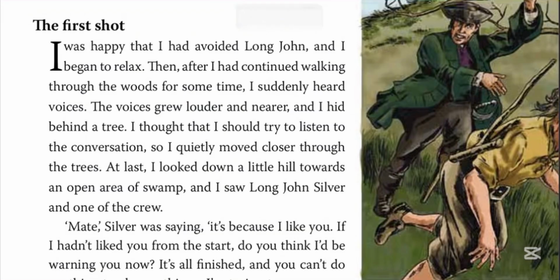I thought that I should try to listen to the conversation, so I quietly moved closer through the trees. At last, I looked down a little hill towards an open area of swamp, and I saw Long John Silver and one of the crew.